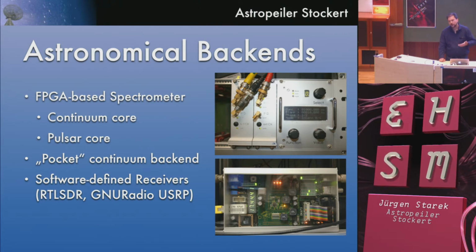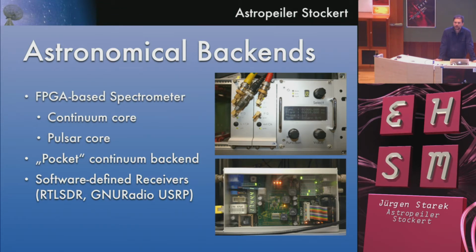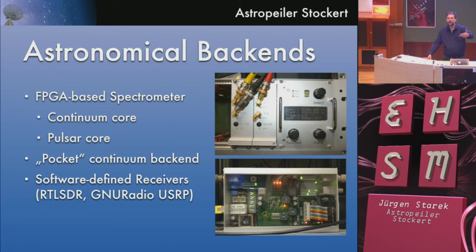And you can load different so-called FPGA cores into the machine to make it behave differently. We're using one core, the so-called continuum core, as a classical spectrum analyzer, which is highly configurable and very capable. And for me, as an IT person, what I like most about this machine is that the FPGA itself does not only do the analysis, but it also generates a high-frequency signal that is sent out to a specific port and looks to the rest of the world like an Ethernet packet.